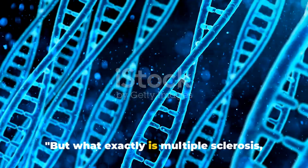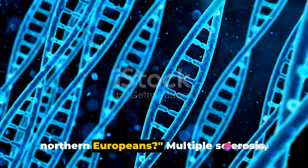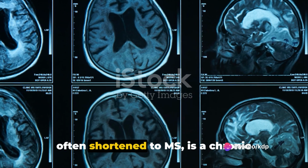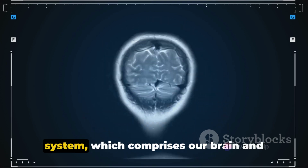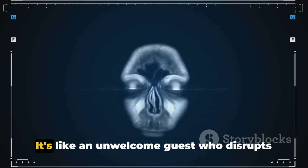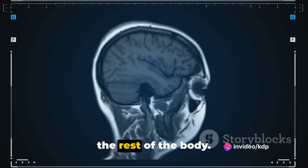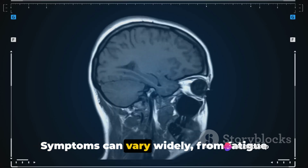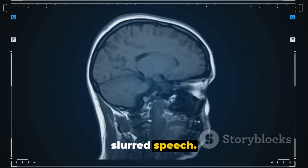But what exactly is multiple sclerosis, and why is it more prevalent among Northern Europeans? Multiple sclerosis, often shortened to MS, is a chronic disease that affects the central nervous system, which comprises our brain and spinal cord. It's like an unwelcome guest who disrupts the communication between the brain and the rest of the body. Symptoms can vary widely, from fatigue and difficulty walking to numbness and slurred speech.